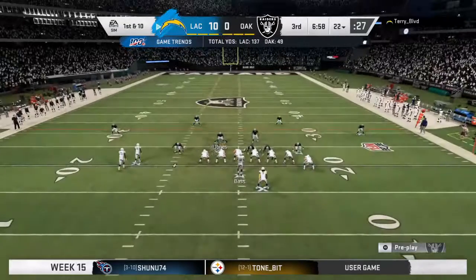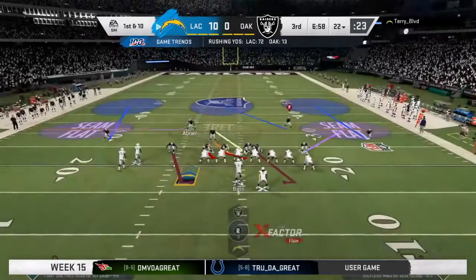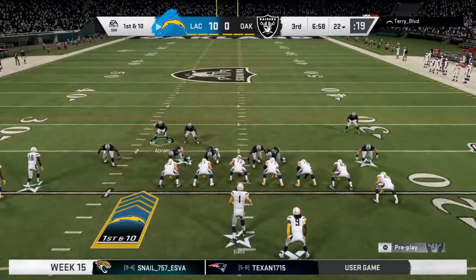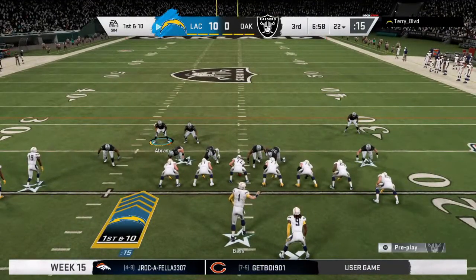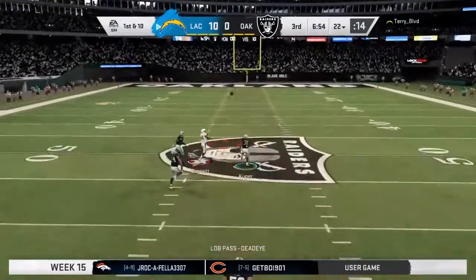The Charger drive about to get going. They built a good first half lead. Now they have a chance to add on to it. And what I'm thinking is that the offensive staff spent the entire halftime just working with them on, here's what we think they're going to do to attack us in the second half. Nice first half that we've had, guys, but be prepared.